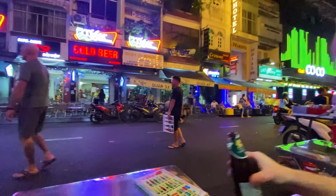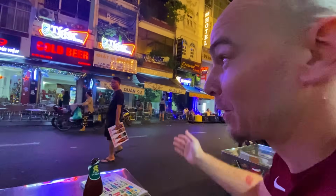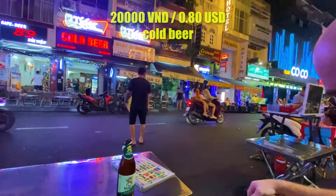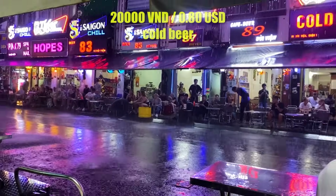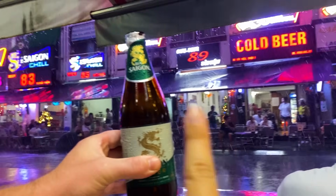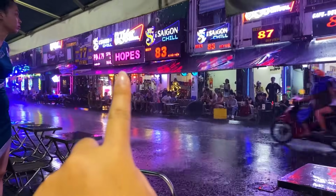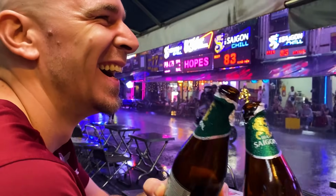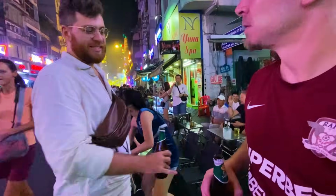Cheers, Steve. $1 beer in the nightclub area. Pretty good. Oh, it's raining. But with some cold beer, there is always food. Cheers.